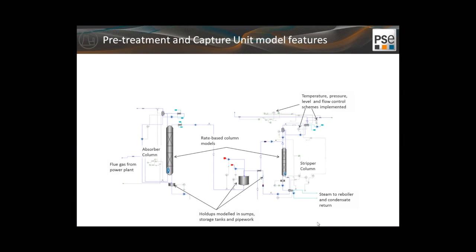In gCCS, we model the absorption of CO2 using our proprietary dynamic rate-based packed column models. This unique feature allows the user to compare and assess CO2 capture performance in various transient scenarios. The dynamics of the solvent inventory in the unit is also considered; the holdups of solvent in the column sumps and amine storage tanks are represented. This means we can investigate what happens to the holdups and CO2 loadings in the amine loop in different scenarios.